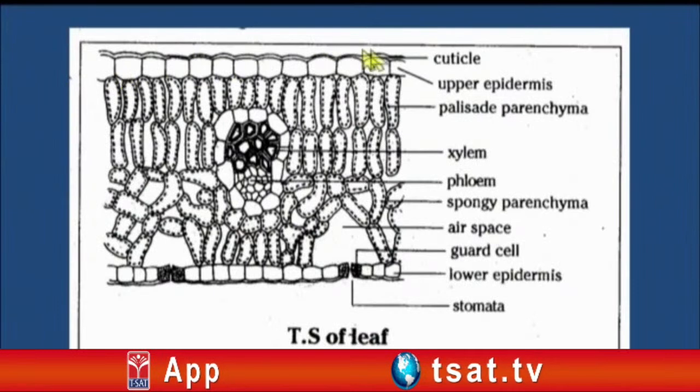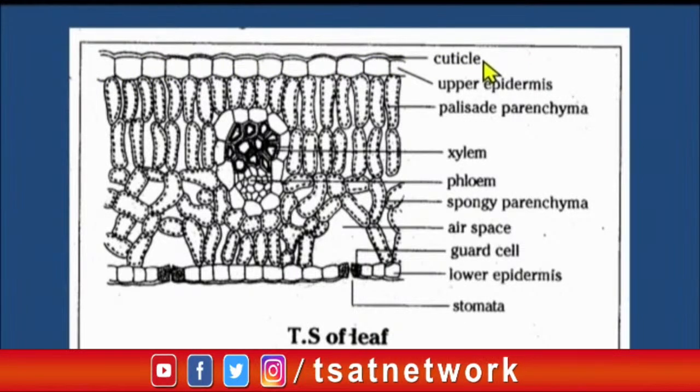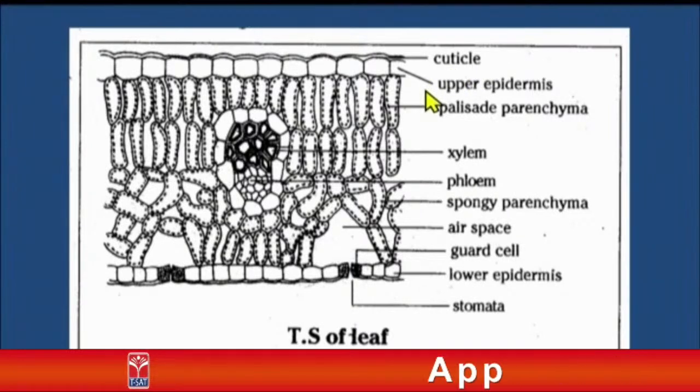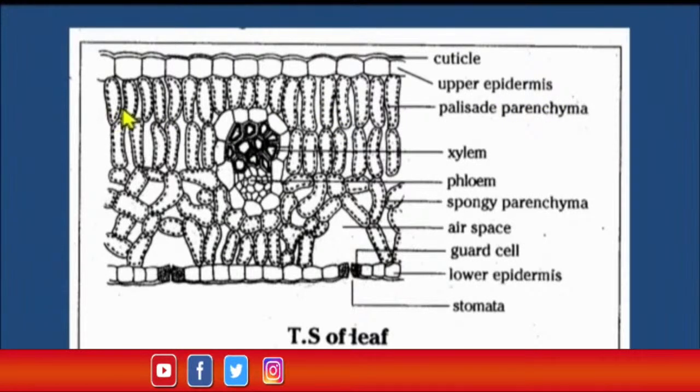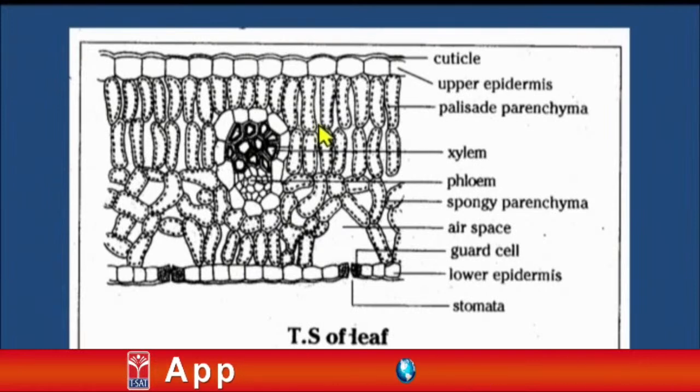Let us discuss the transverse section of a leaf. We have the upper epidermis, which is single layered, and on it we have a thin waxy layer called the cuticle. It is made up of the substance cutin. Below the upper epidermis we have the Palisade Parenchyma. Inside the Palisade Parenchyma we have the chlorophyll pigment, and the cells are closely arranged together. The intercellular spaces are very few, or we can even say they may be absent.